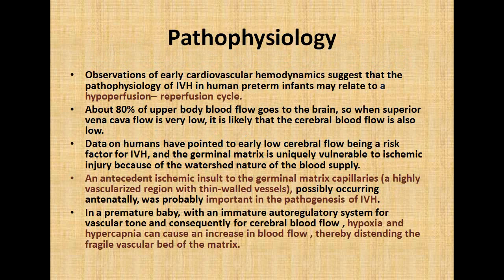Pathophysiology. Observation of early cardiovascular hemodynamics suggests that the pathophysiology of intraventricular hemorrhage in human preterm infants may relate to a hypoperfusion-reperfusion cycle. About 80% of upper body blood flow goes to the brain, so when superior vena cava flow is very low, it is likely that the cerebral blood flow is also low. Data on humans have pointed to early low cerebral blood flow being a risk factor for intraventricular hemorrhage, and the germinal matrix is uniquely vulnerable to ischemic injury because of the watershed nature of the blood supply. An antecedent ischemic insult to the germinal matrix capillaries, which are the highly vascularized region with thin-walled vessels, possibly occurring antenatally, was probably important in the pathogenesis of intraventricular hemorrhage. In a premature baby with an immature autoregulatory system for vascular tone and consequently for cerebral blood flow, hypoxia and hypercapnia can cause an increase in blood flow, thereby distending the fragile vascular bed of the matrix.